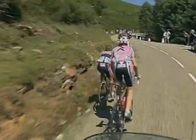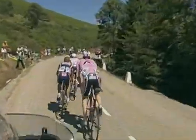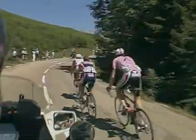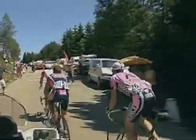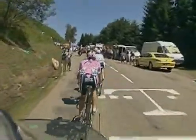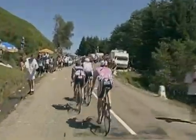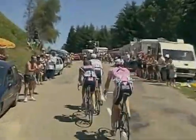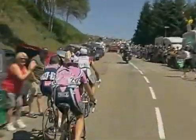At the moment Jalabert has 122 points to Patrice Halgand's 57 and David Etxebarria's 52. Dufaux is climbing into the scene. He's 4th with 51. But I must say that at the moment, on the second category climb, he's got another 20 waiting for him if he can win. I think he'll win. Don't forget, Laurent Jalabert in the early part of his career was an absolutely superb sprinter. And if anybody tries to get close to him, he can blow them away.